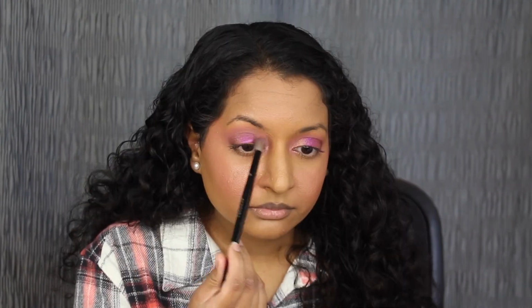Going back in with that same fluffy crease brush, I'm going to dip into the shadow in Sweet Spot, blending this in the crease, going back and forth. I just want to see what it looks like. Applying that shadow didn't make a huge difference. I just wanted to see how it looked applied on the eye. Again, taking a little bit of the shadow in Sweet Spot, ever so slightly applying that in the crease. I'm not using a ton of pressure. It diffuses the look really nicely.